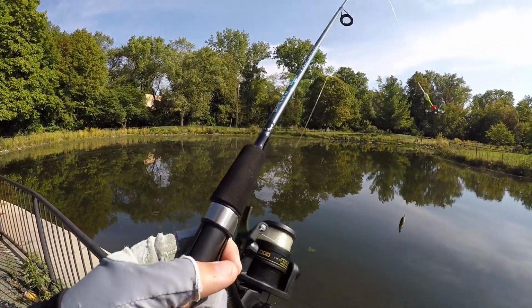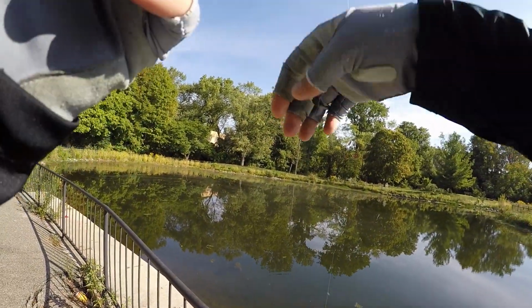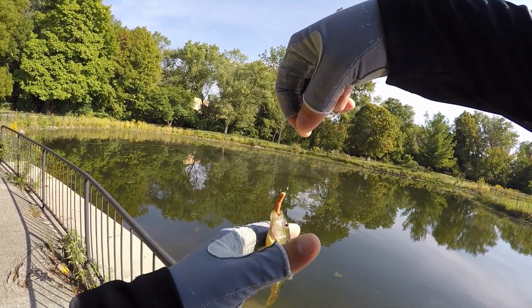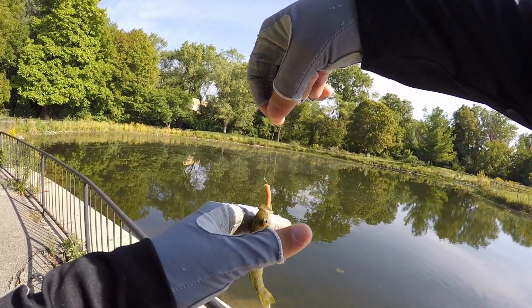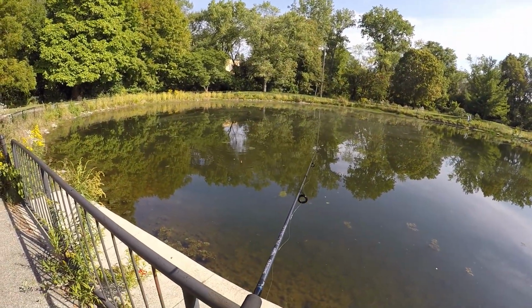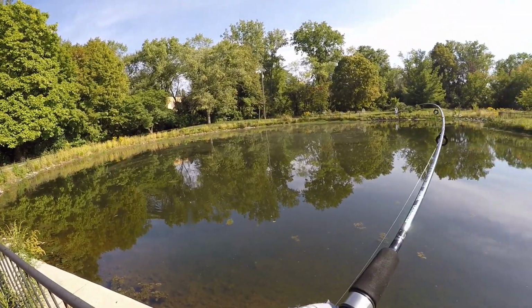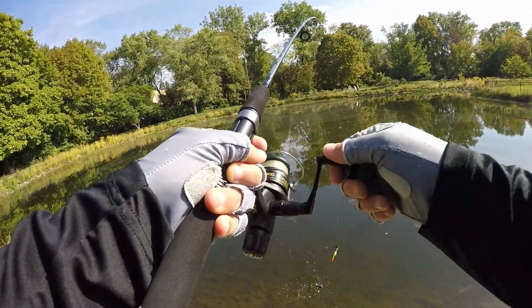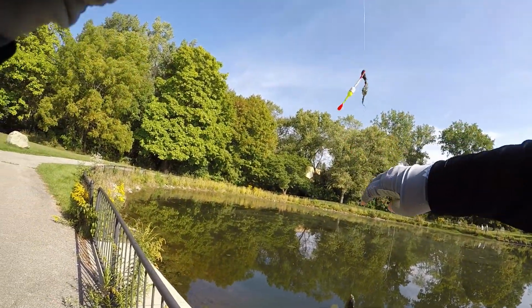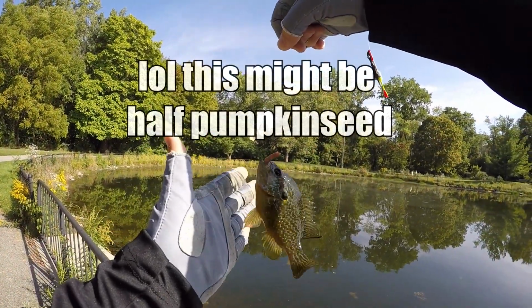Another real small one. I think I'm putting a crankbait on to see how that would work in here. Looks like the last time I was here, there was a lot more grass. Now it's mostly gone. Got one. That's a bigger one. It's still small, but it's the biggest one yet. Greenies.